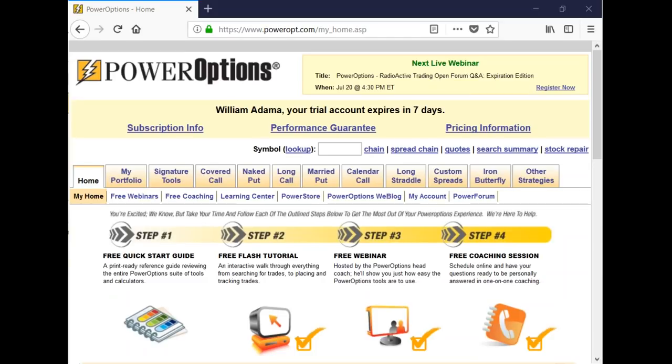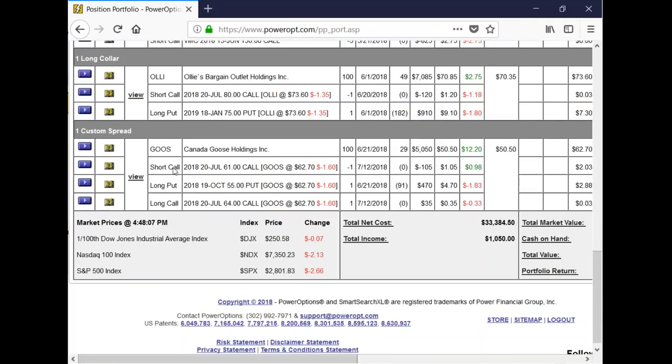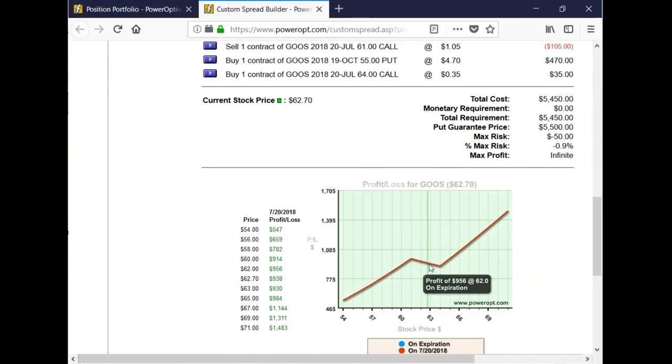Yeah, I had that. I did an income method number 6, the bear call spread. I want to show this actually very quickly. One of my radioactive trades, I had a bear call spread on GOOS that I opened a week ago, on the 12th or the 13th when the stock was trading at $60.50. So I sold the 61 call for $1.05 and bought the 64 for 35 cents, a 70 cent net credit. And the income method number 6, of course, leaves the upside open.